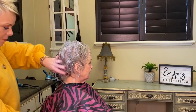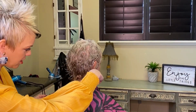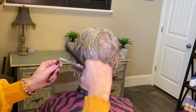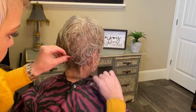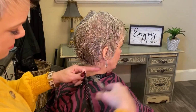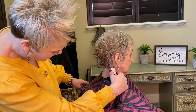So anyway, we are going to start back here. What I would do is come to the hairline, and of course I'm going to take my little buzzers and take that off there. I'm just going to come straight across here, just combing that down. Same thing over here. That's what's gonna be fun when we go short. She won't have to deal with that. We're just gonna take the little buzzers and clean this up. It's just gonna show off her gorgeous face.